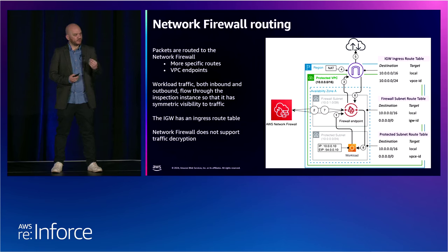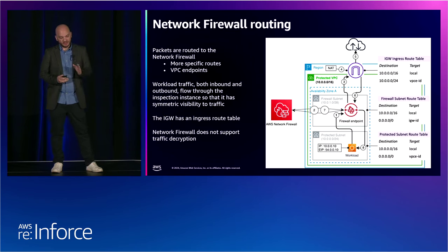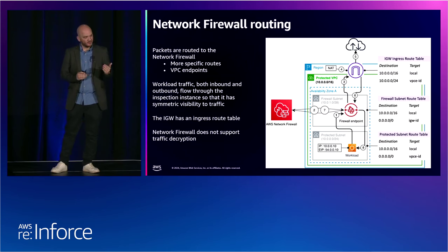We were talking about the concept of PrivateLink and VPC endpoints. When you want to send traffic to the network firewall, you need to create a firewall endpoint inside a subnet in your VPC, and that can be in one VPC, multiple VPCs, and so on. In this example, I have a protected subnet, a private subnet let's call it, and my workload sits there, and I want to send traffic to the internet. So I need to create another subnet for my firewall endpoint, because the firewall endpoint needs to be in a separate subnet since it cannot inspect the traffic within that subnet. That's something to keep in mind.